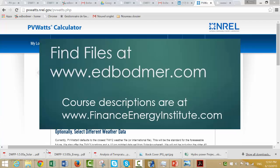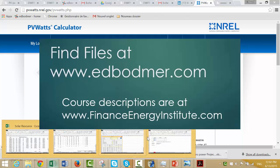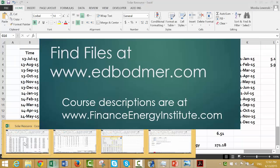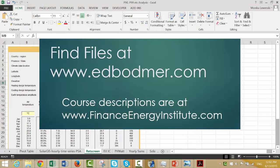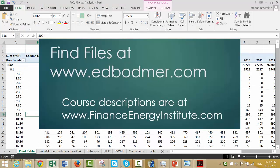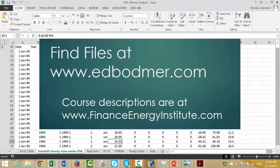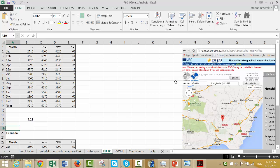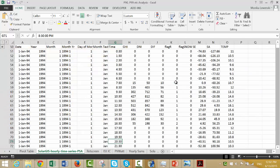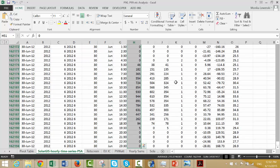Hello. We'll get to the financial model very soon, but this is putting some of the data together now. In an earlier file, we got this solar GIS sample data, which had detailed, I think hourly, data here. If we go all the way to 2012.